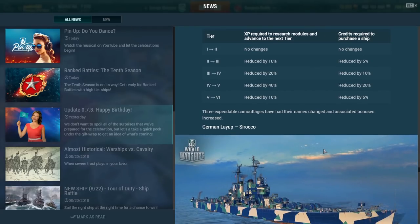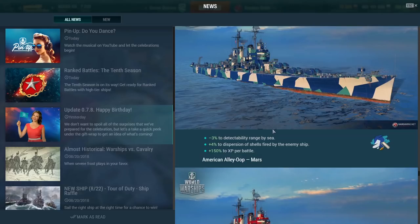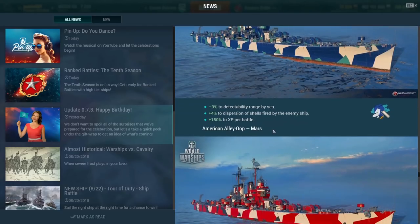They've also changed up their basketball event camouflages. I believe they changed the names. The German layup is now Zerico. I can't pronounce it. The bonuses, I believe, are exactly the same. They didn't change, but it's -3, +4, +50% EXP.